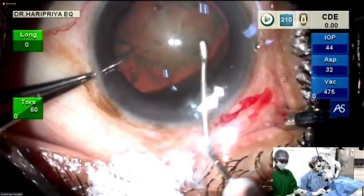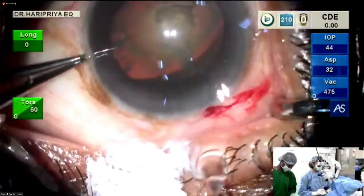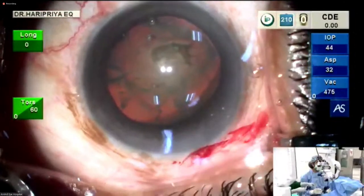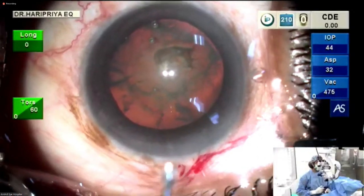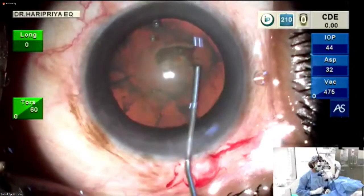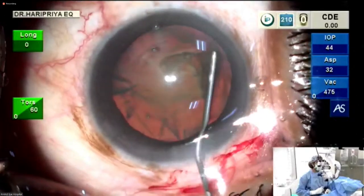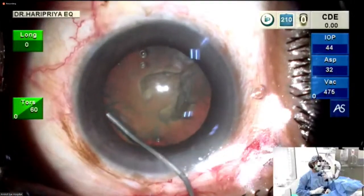You've done SICS also, Haripriya, in the past. Is there any occasion when you do it now? Yeah, but of course, with the better machines, the need has come down significantly. But yes, there are cases where I still prefer an SICS, and there are a lot of advantages to knowing the technique for sure.